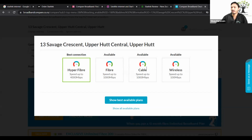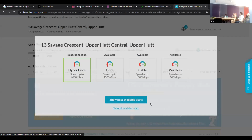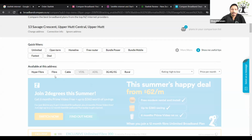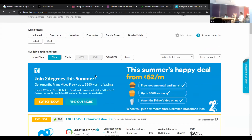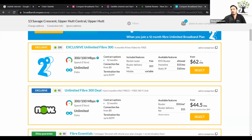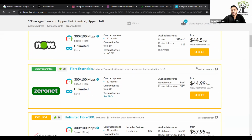Cable, you can get high speed, but it is also available. Wireless, which is basically completely wireless. Either you'll be getting a SIM card or an antenna or whatever it is. So if I choose fiber, I will click on fiber here, and that way it will show the plans. So 2degrees, you just pay $62 a month with this kind of speed. Now you pay for 6 months, $45. After that you pay $85, $89.